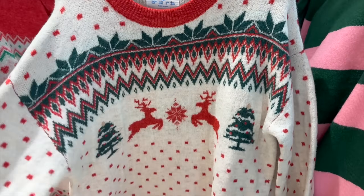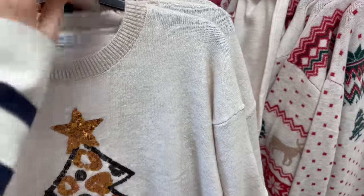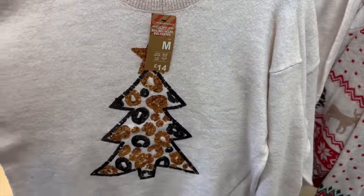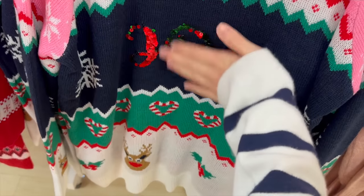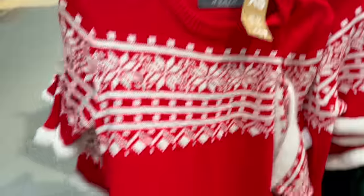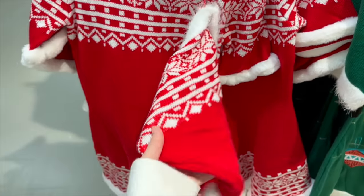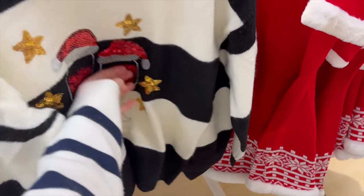Oh, Christmas jumper dress. I like this. Christmas tree. £14. £10 for the joy. You can change the way the sequins go. Do you have it green or red? Oh, Christmas dresses. With a little matching hat as well. I wonder if those ones changed too. No.